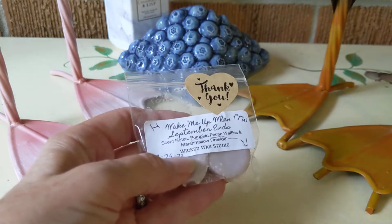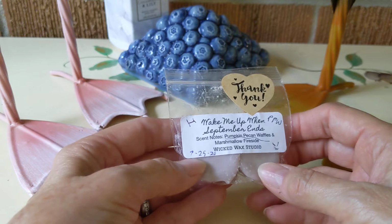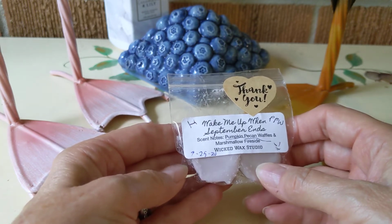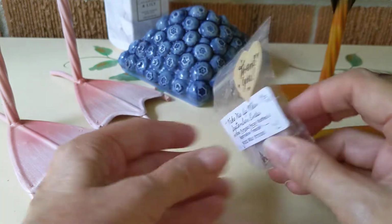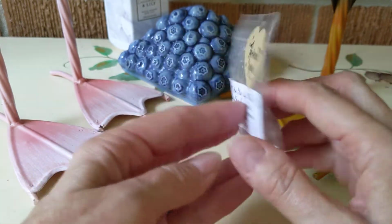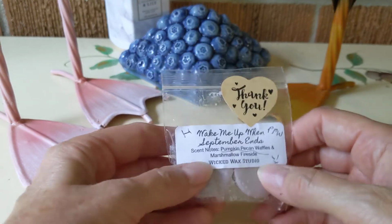I really enjoyed it. Then this one is Wake Me Up When September Ends. Not a favorite, not because there's anything wrong with the wax. I just cannot stand pumpkin pecan waffles, and that's the main scent here. High throw with marshmallow fireside. Darling tiny little bunts, and I melted two of them already. This is a sample. Again, if you like pumpkin pecan waffles, this is for you.